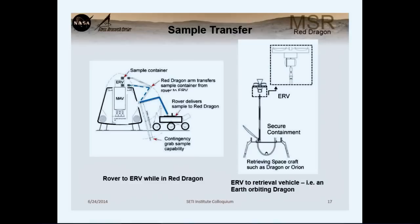The idea here is you have a retrieving spacecraft that has essentially a planetary protection canister on the top of it, and so all you have to do is go out with a manipulator, grab the sample, pull it back into your containment, close the lid, and this, we claim, would break the chain of contact between Mars and Earth, and then basically this retrieving spacecraft would come back to Earth. Some people question whether or not that's actually safer than a direct Earth entry, and that argument is beyond the scope of this, but that's to be determined.